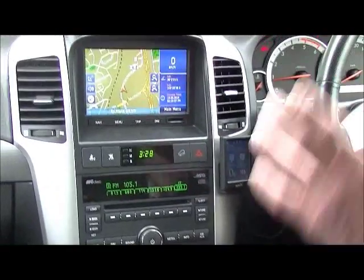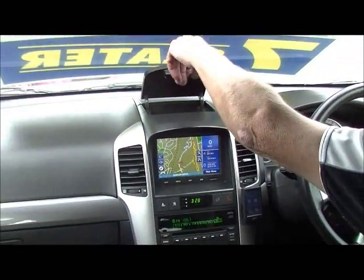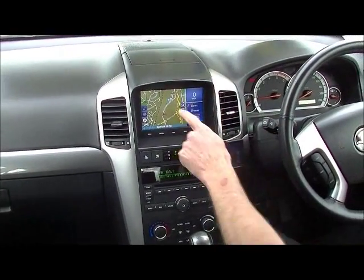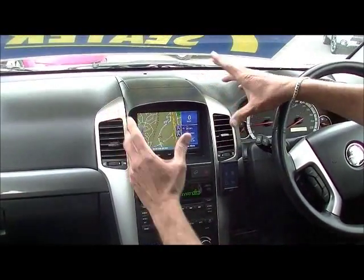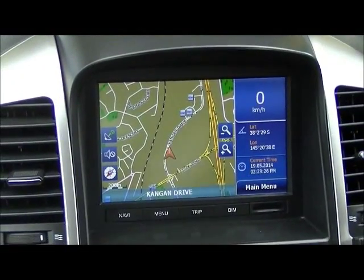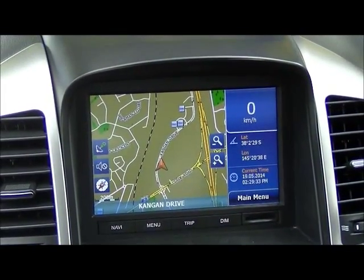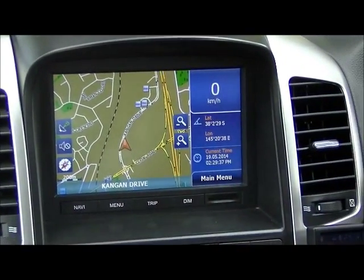Now, as we move into the center console section, plenty of options. We'll start up the top, a little storage container there, quite deep, so you can put a couple of goodies in. And you notice we've got our factory sat nav. Have a look how detailed that screen is, even though it does look by the picture that we're sitting on swampland. Indicating all the adjoining streets as well as where we're sitting right now in the dealership. Number 20 Kangan Drive, Berwick, Victoria.